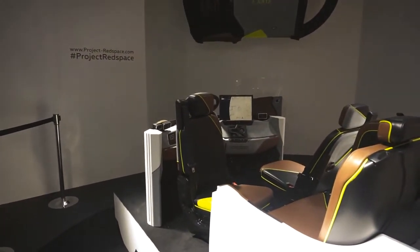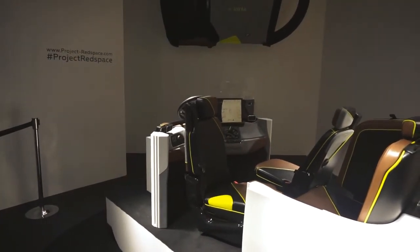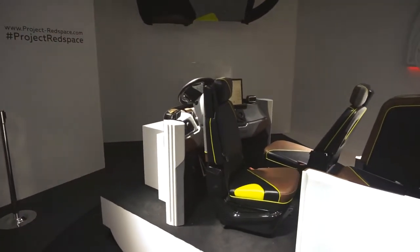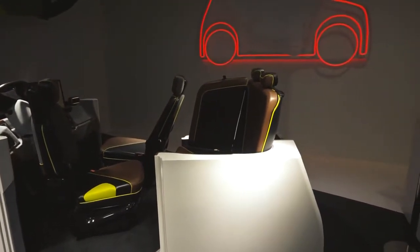Electric from China, coming out in the next 2 years in China, probably in the US in the next 5 years, and it's going to be between $20,000 and $30,000 for a family car. Exciting. Can't wait till it comes out.